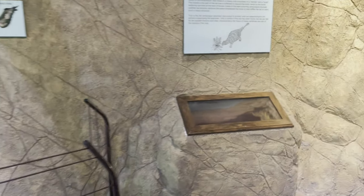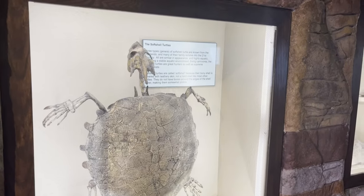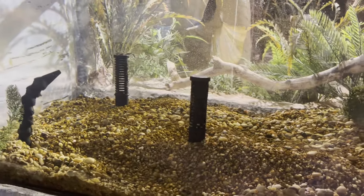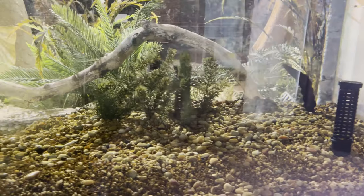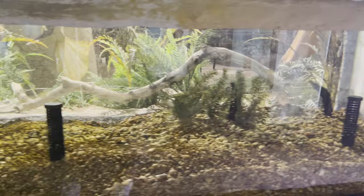Yeah, I'm glad I found this place. It's a great museum. I highly recommend anybody and everybody come here, especially the little ones. Living fossils. Oh, a spiny soft-shell turtle. I don't see him. I do not see the little dude. If you see them in the video, point them out. Let me know.